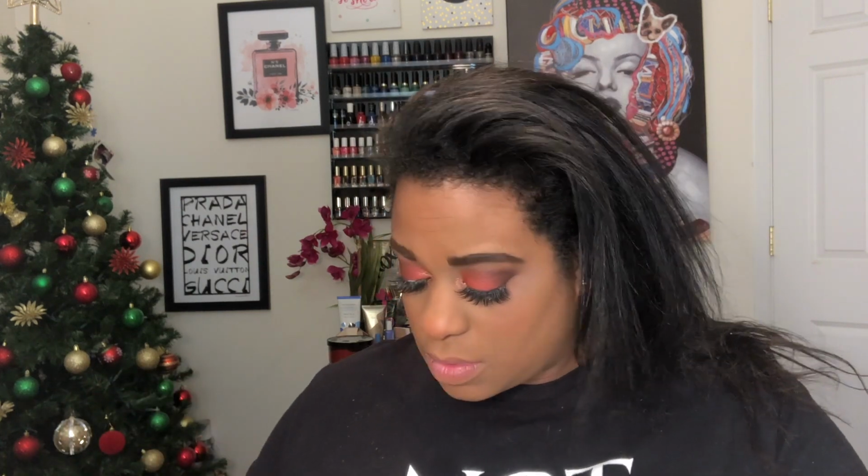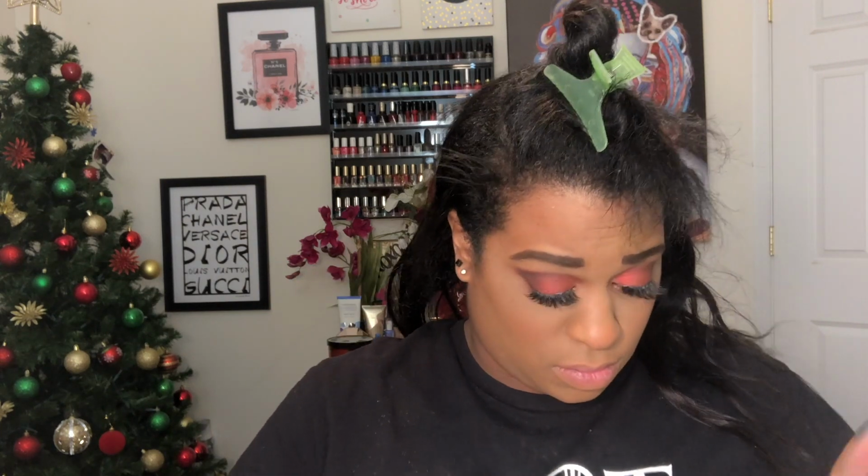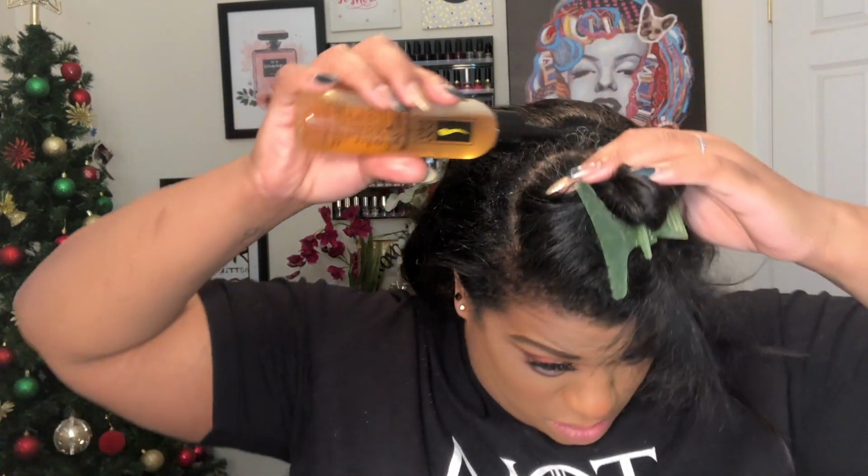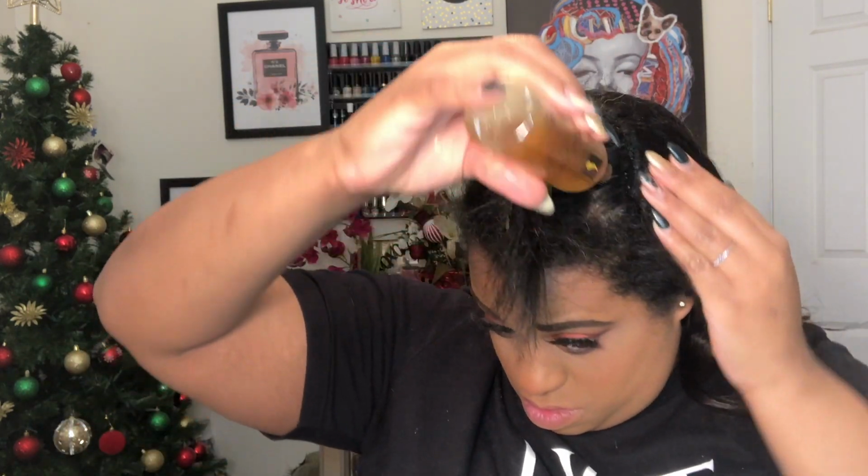Now we're going to do this mess of a hair. Yeah, she's messy. And I'm literally just going to flat iron a little bit and make it a little presentable. So I'm going to oil my scalp with the brand called GRWM, I believe it is. My scalp's a little dry because I just washed it. So we've got to give her some vitamins. So I'm just going to go over my scalp and then start flat ironing my hair.